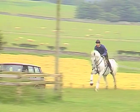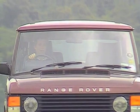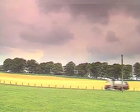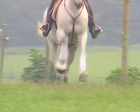To be sure that I ride at the correct speed and rhythm across country, I canter my horses alongside a car that maintains a set speed dictated by the rules of the competition. By doing this with each horse, I can then gauge how quickly my horses cover the ground to maintain that speed.